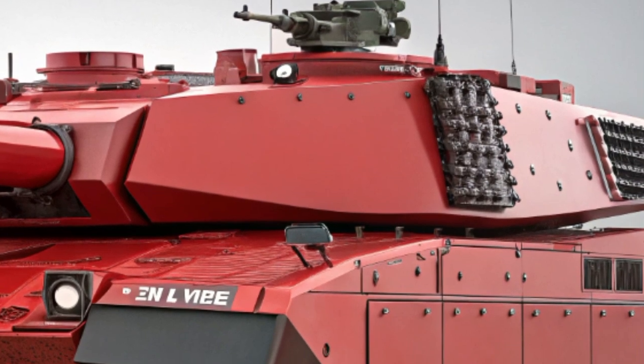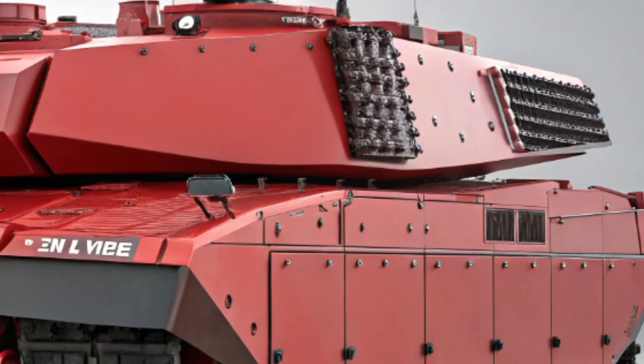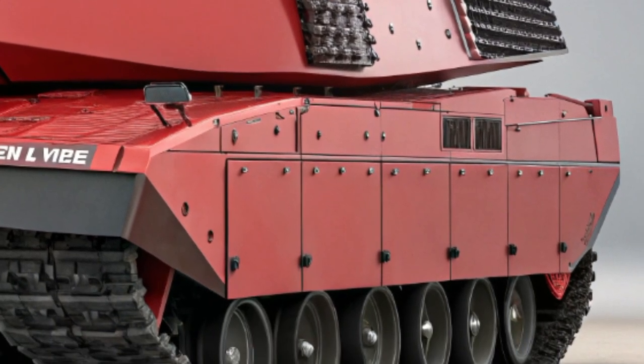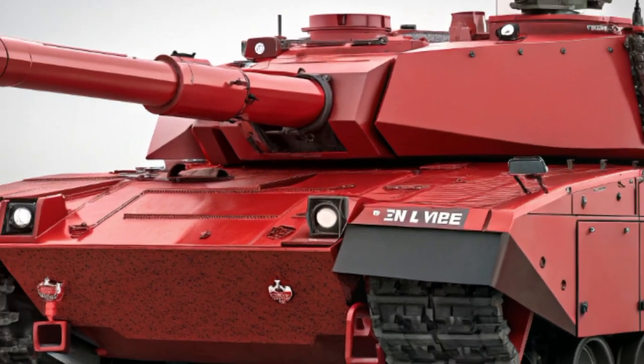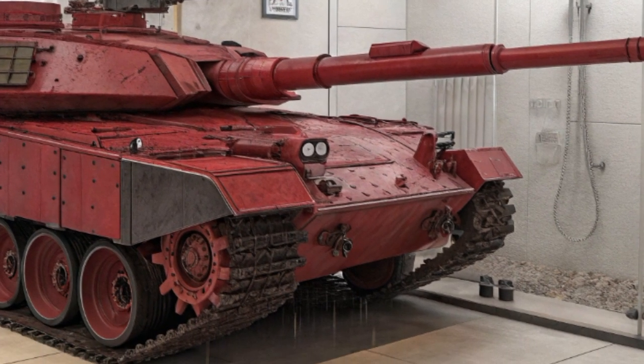In terms of production and users, the Leopard 2A7 continues to serve not only Germany but also several NATO allies. Countries like Denmark, Hungary, Norway, and Qatar have adopted the Leopard 2A7 or similar variants. Its reliability and battlefield performance have made it one of the most widely respected tanks globally.